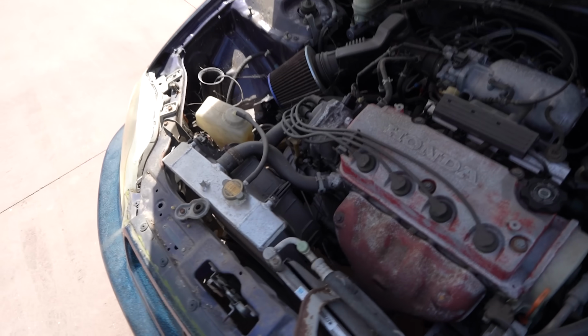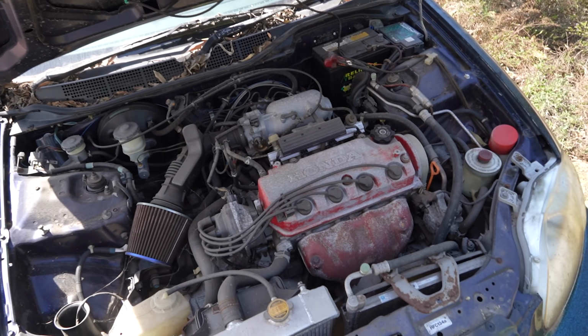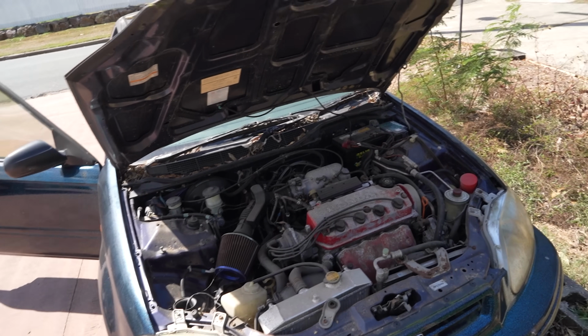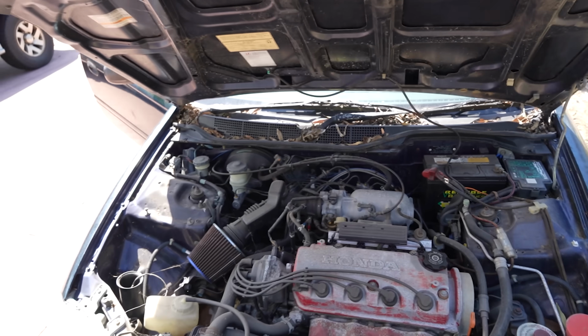D16, non-VTEC, but that's why the nitrous is there. That's pretty much the VTEC. I think we have like an 80 shot in there and it loved it and never had any issues. It's done 350,000 kilometers. Battery's completely dead. There's no way this thing's starting. It's like completely dead. But I want to see if it will start.